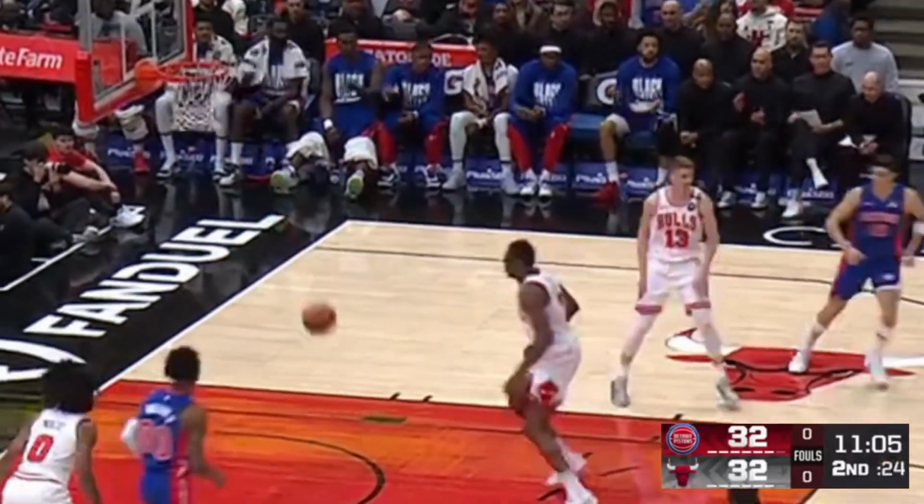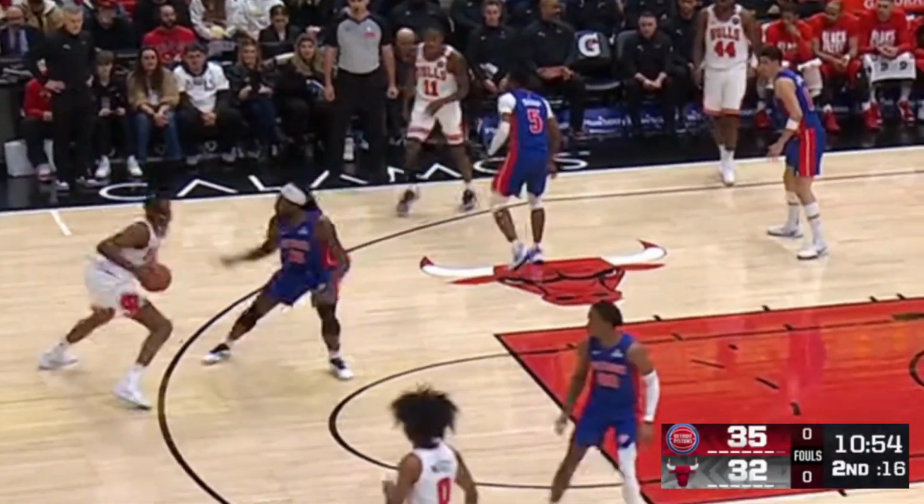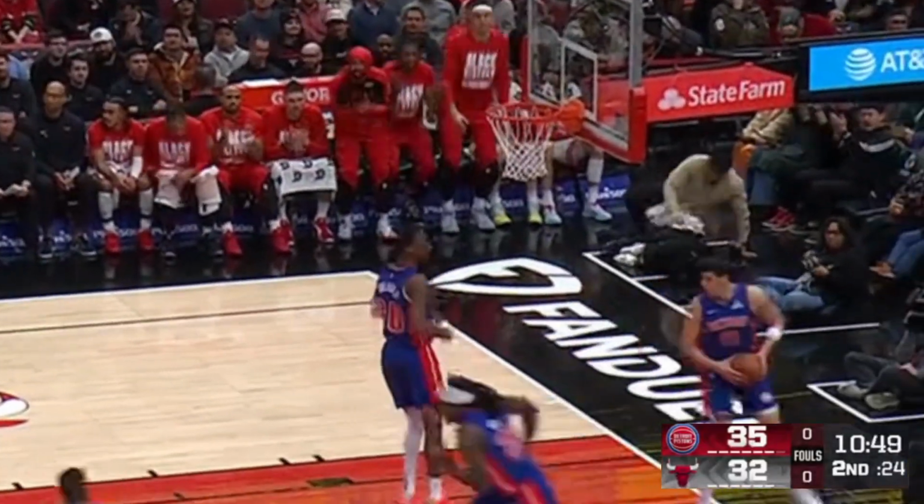Schroeder behind that screen. You know, good guys who love to set screens. He's one of them. Both him and Duren set really good screens. Why Detroit's one of the best in the league in that category. Finish roll by Smith.